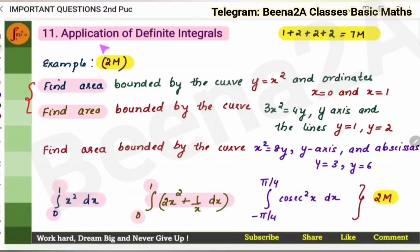Now next topic is application of definite integrals, right? 7 marks, 3 2 markers and 1 marker. It is simple, right? It's not that complicated. This is an easy chapter provided you are comfortable with calculus.